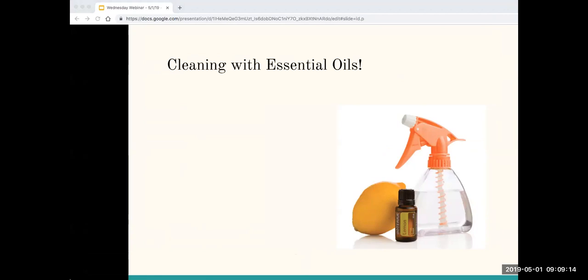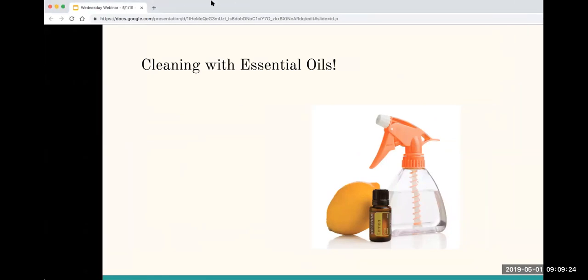The more I've been using doTERRA's products for 8 years, and granted, at the beginning I hadn't gotten rid of all of my cleaning products yet, but I slowly eliminated them all. Just the other day, my husband and I were at Target, grabbing some Kleenex, so we had to walk through one of the cleaning aisles.